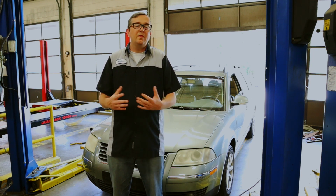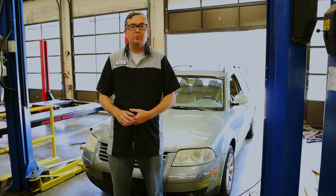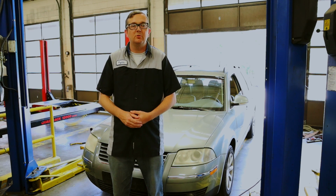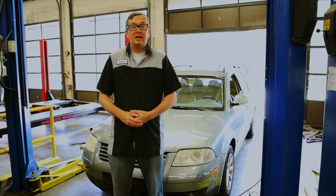So one thing I'm going to do is add an extra layer of protection to this car for the lifetime of the vehicle. I'm going to do it very easily. I'm going to do it very cheaply. So stick around to find out what I do to make this engine more reliable and the oil cleaner with every oil change.